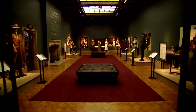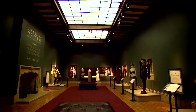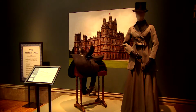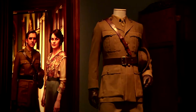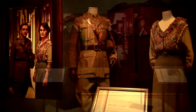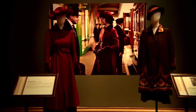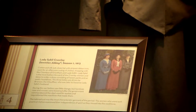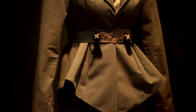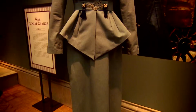When visitors enter the exhibition, they enter through the main gallery first, and in the main gallery we have about a third of the 36 costumes on view, and they are accompanied by beautiful large-scale film still photo murals. So they show the scene in which the costume was worn by the actor, and visitors can go through the different costumes. They're also accompanied by signs which tell the importance of the fashion, the importance of the costume, or the scene that it was worn in.